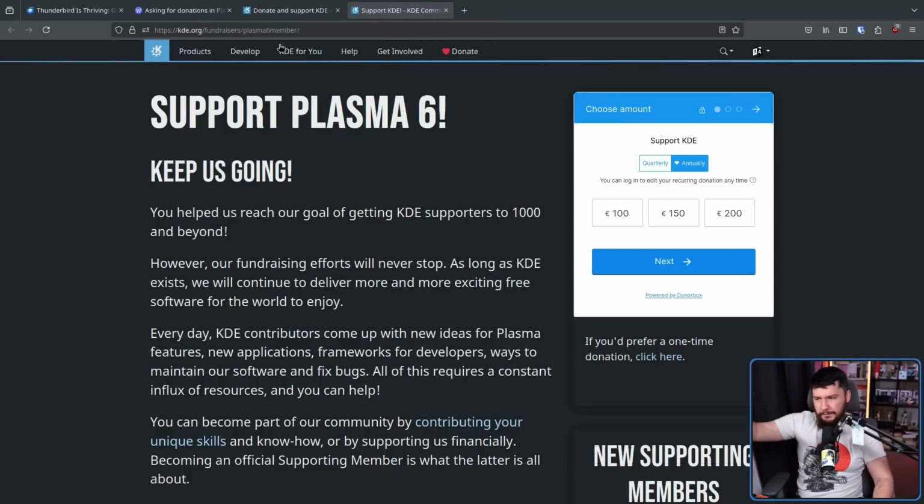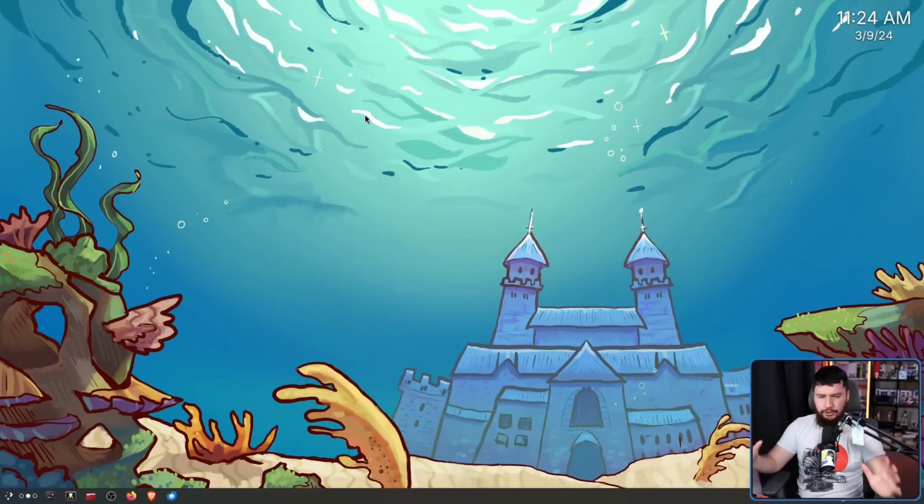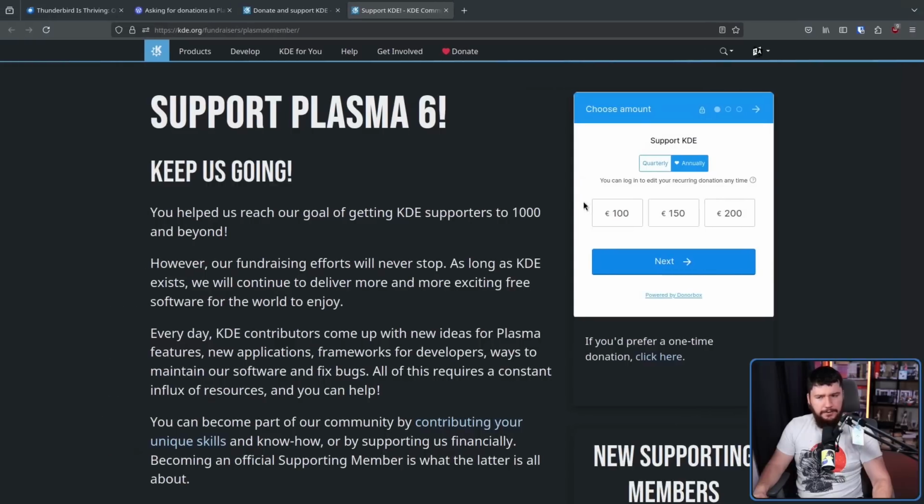But there are all of these other people that are just using the desktop, and it came with Kubuntu, it came with Fedora KDE, it came with Manjaro, and yeah, you like the desktop, you support the developers, but you've never gone out of your way to actually donate to the project. At the end of the day, everybody is lazy about something. And I don't mean this in a bad way.